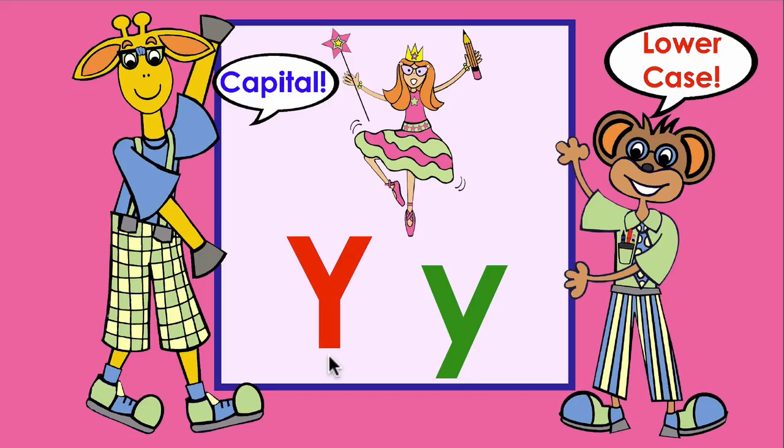Your letter for this week is Y. This is the capital Y. And this is the lowercase y. Make sure you practice so you can write your letters on the lines too.